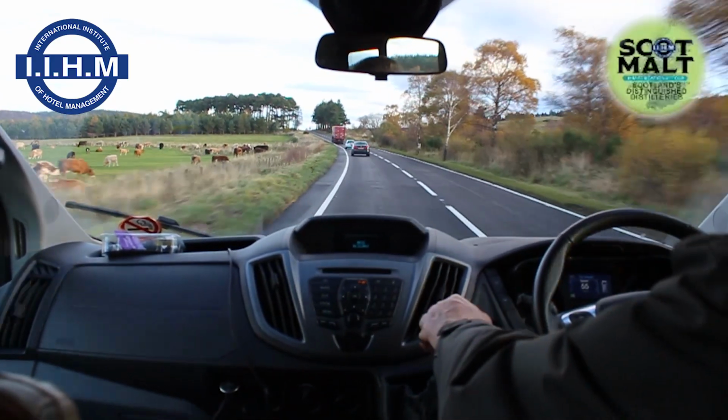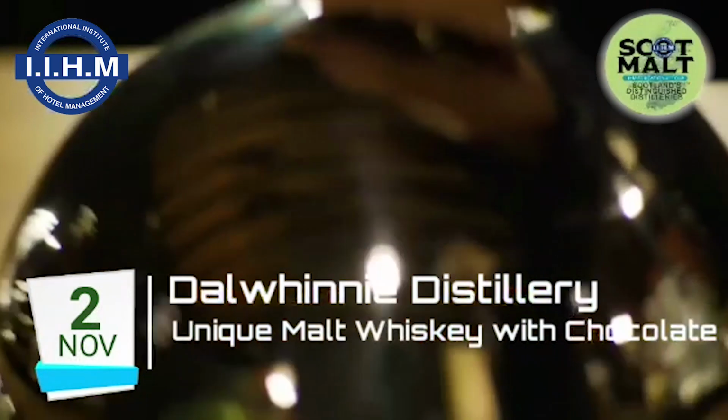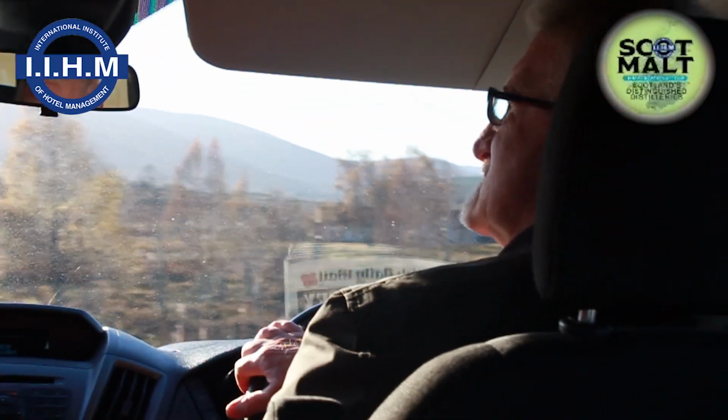Day 4, 2nd November, the IIHM Scot Malt Tour leaves Aberlour and heads south. The first stop is the Dalwhinnie Distillery for a tour and the unique tasting of malt whiskey with chocolate.